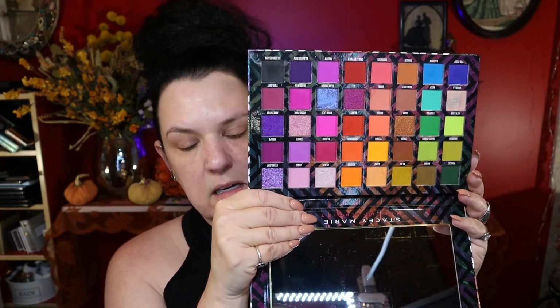Obviously, I only have 2 eyeballs, at least today, and so I can't put everything on my face. I'm gonna give it my all and try to put as many things on my face as I can, or on my eyes as I can. Like I say, I think I'm going to bring the mattes from the Carnival 3 palette in, and this is what that looks like.